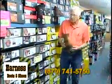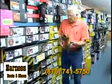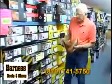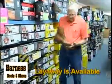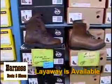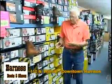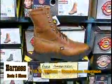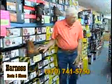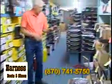This is our work boot department where we carry the 8-inch top. By the way, that boot we carry from a size 7 up through a size 15, so it just about fits anybody in the Justin work boot. It comes in 2 colors, dark brown or tan. So if you wanted something very, very comfortable, those have like 4 or 5 layers of cushions in the bottom, so they're extremely comfortable.